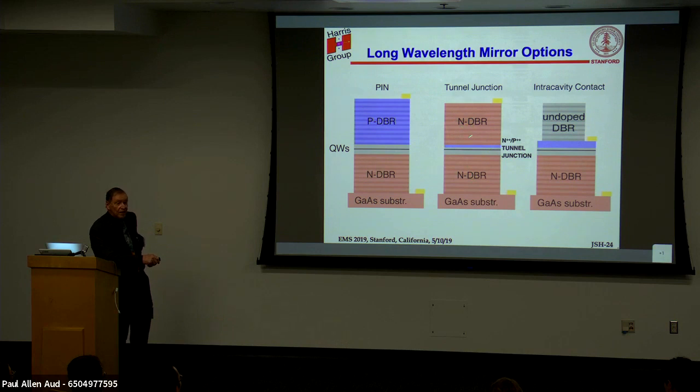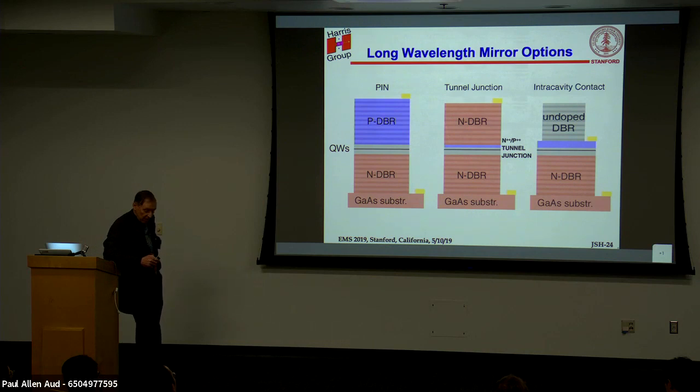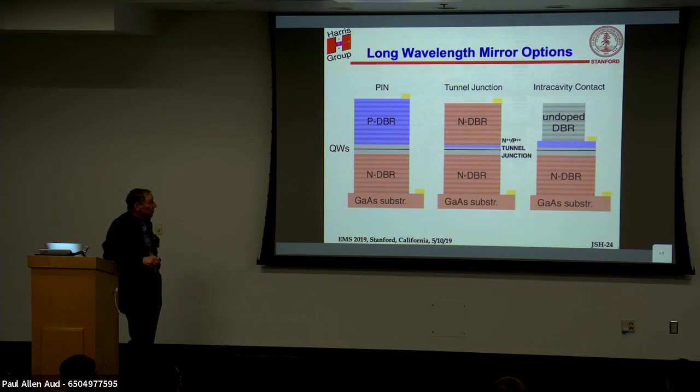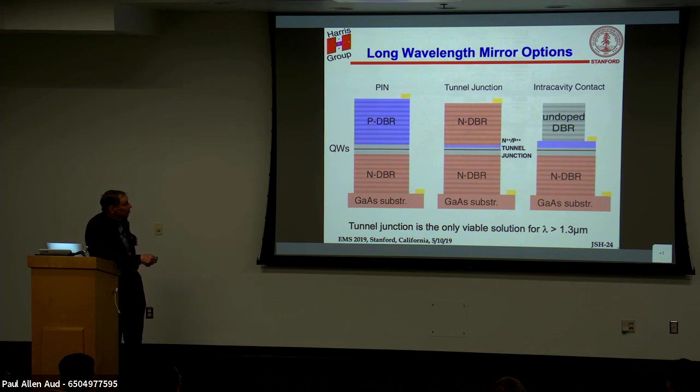And so we have then 2 n-type DBRs. But the whole thing can be grown continuously inside the MBE machine. And the only thing is it does take a little longer because you need more DBRs because the contrast difference between them is a bit less than it is at the shorter wavelength. And because the wavelength is now 1.5 microns instead of 850, the thickness of each of these is twice as much. So, but in my view, probably the only viable solution for lasers greater than 1300 nanometers is to use this kind of tunnel junction approach.